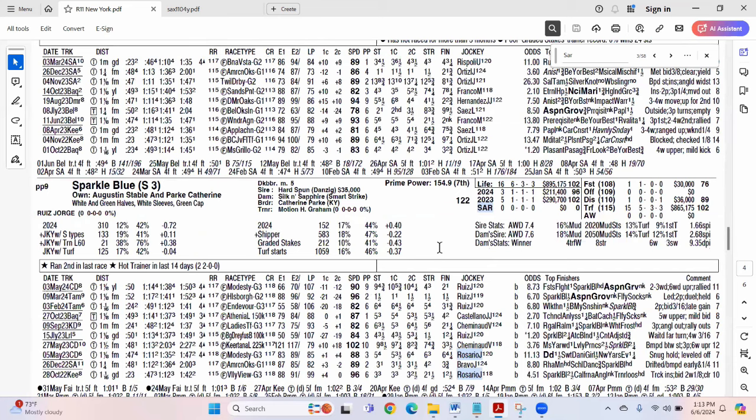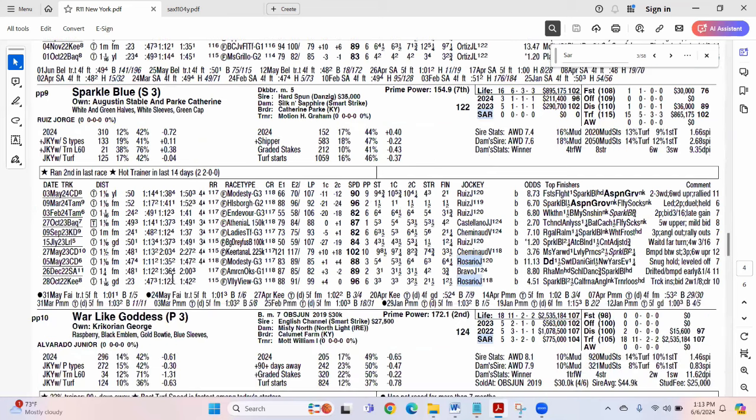Sparkle Blue does close well, and I do like that. Grand Motion is an excellent turf trainer on the female side too. Huge closing effort in the Modesty. Rallied up for second there. I like that. Then this one was the one that I mentioned, the odd one.